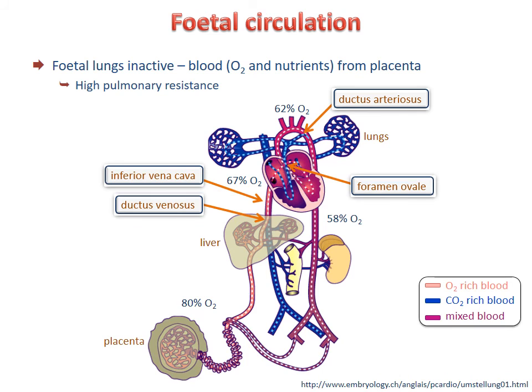Notice that the blood returning to the placenta for replenishment travels from the arterial side of the fetal circulation through two umbilical arteries. This situation resembles the pulmonary circulation, where the arteries carry deoxygenated blood and the vein the oxygenated blood. In that way, it is opposite to every other circulatory system.